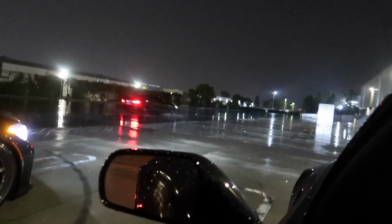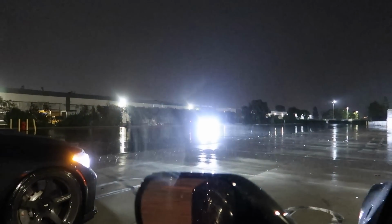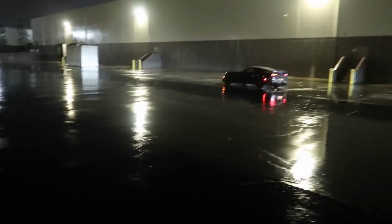So we're out here drifting, raining, and this is out there with their M2 drifting. Why not? We got a wet floor. I've never drifted the Corvette, so Will over here is teaching me how. I'll give him the camera after Anissa's done over there. She's having a little bit too much fun. There it is. Perfect.